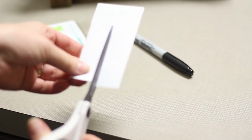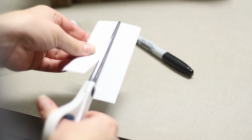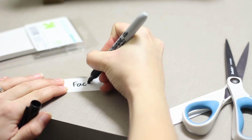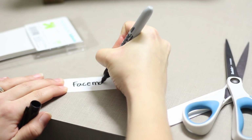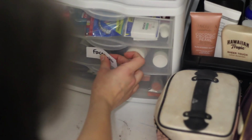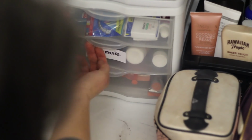The last thing I decided to do to help me just keep things in their proper place was to label everything. So I just had some labels laying around from Target, and I grabbed a Sharpie and then just labeled all of those storage drawers so that I would remember where everything goes. And that's the finished product.